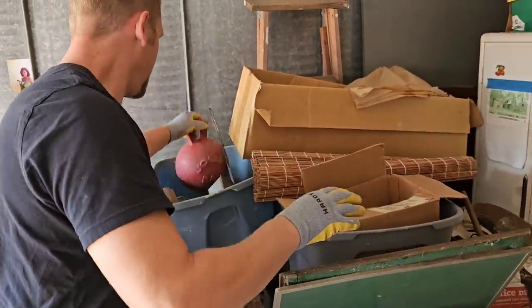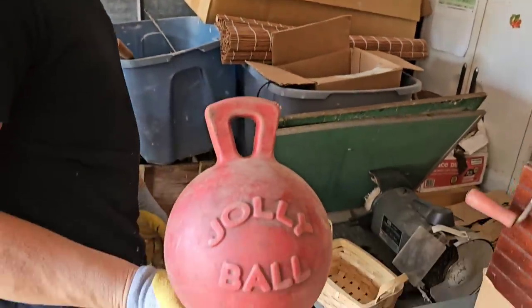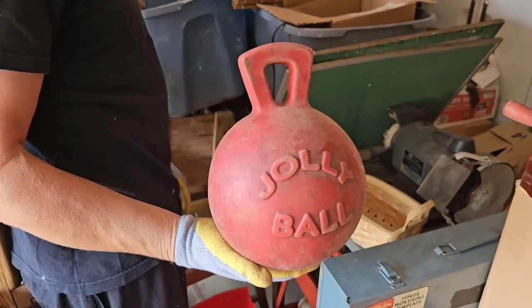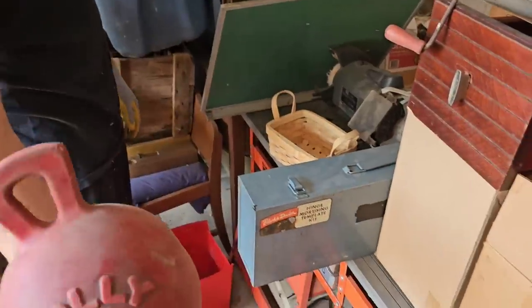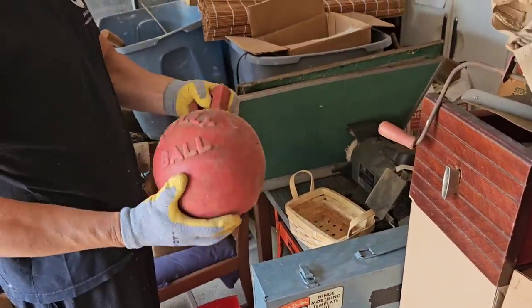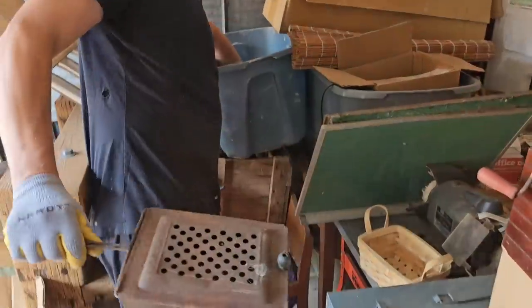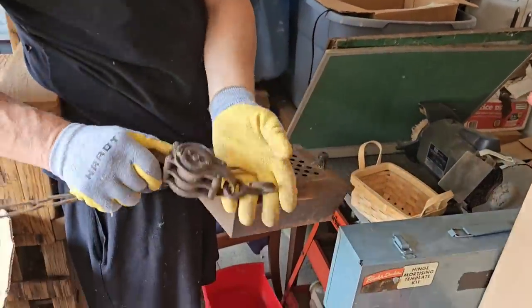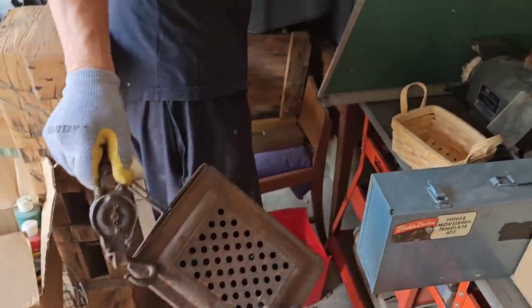Where's the Jolly Ball? You ever play with the Jolly Ball? No. Is that for weights, or do you throw it and run from it? Is it like dodgeball? Got a bunch of old stuff in here, Jeff. I like old stuff. I see those hanging all over in your shop.